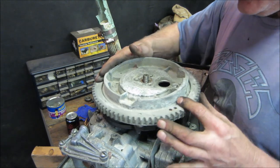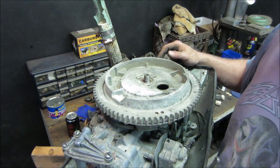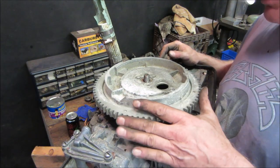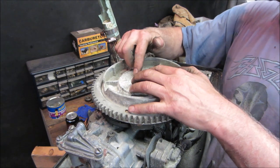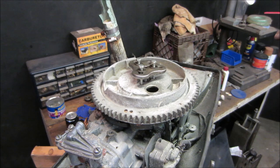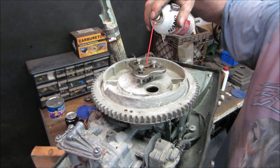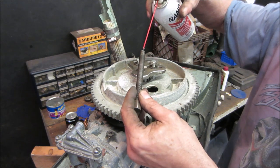It's got points. Good, maybe one set of points fires one side, one fires the other. If that's the case, you can get spark back on both of them. That is a good thing. I'm gonna try to get us a puller that will take this and pop it off without destroying it. And a little lube for the center. Well, that kind of rides.